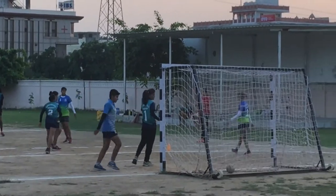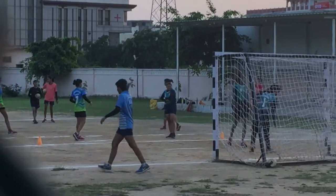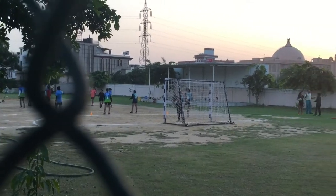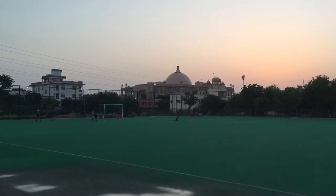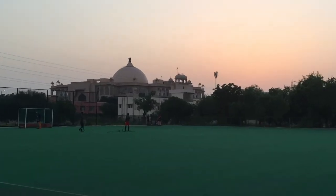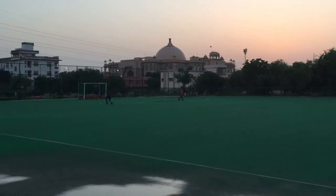Well, they also play handball here. Not a game we know much about in England, but in Denmark this is a very big sport. You also play it here in India. Who would have thought that? Looks like they're playing hockey here. Nice. Sunset in the background.